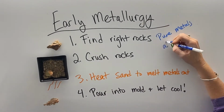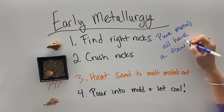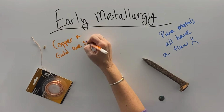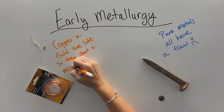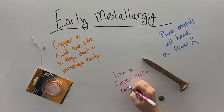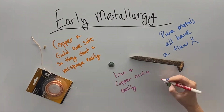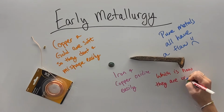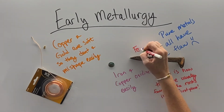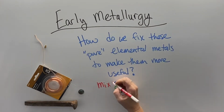But the problem was, pure metals all have some sort of flaw. Like, for example, we've got copper and gold are pretty and they're shiny, but they dent and misshape easily. And iron and copper are really cool, but they oxidize super easily, which is why we never find them in pure form, because there's oxygen in the air and they just oxidize and then are found in the rocks in their oxidated form, like rust.